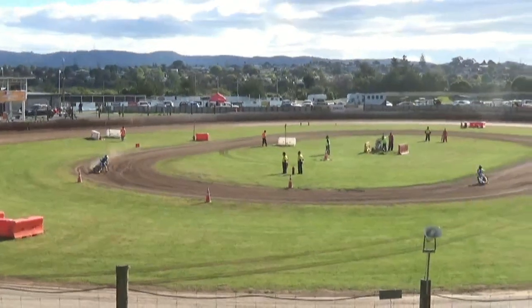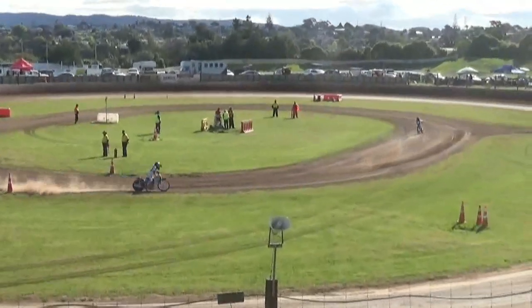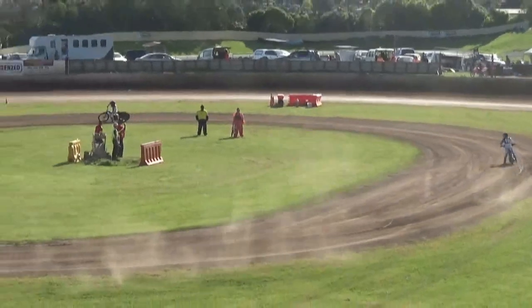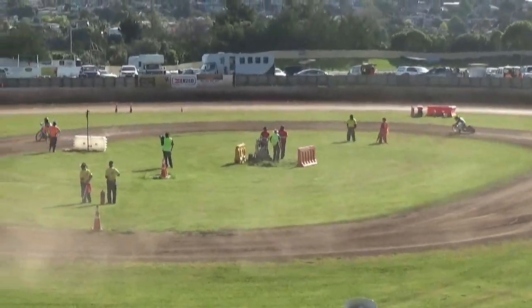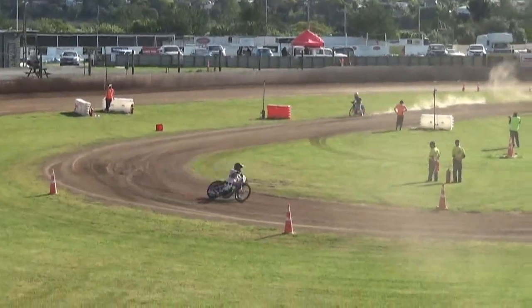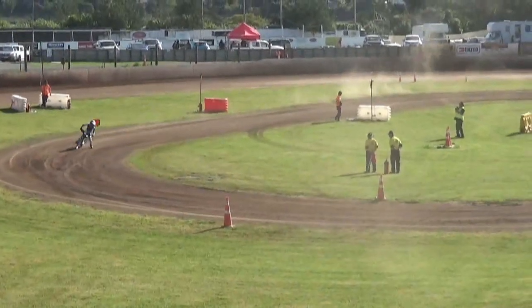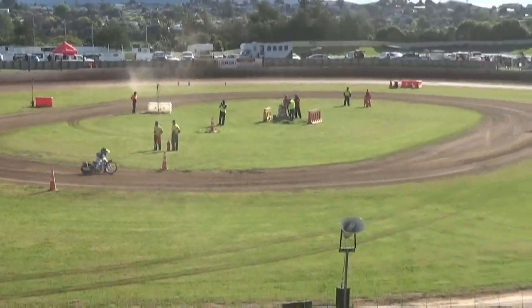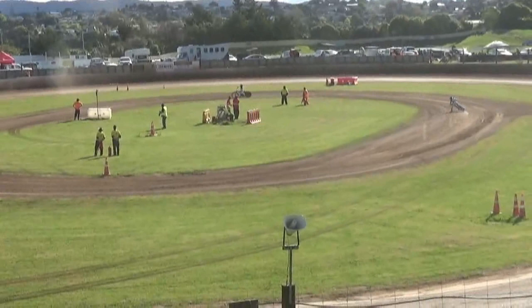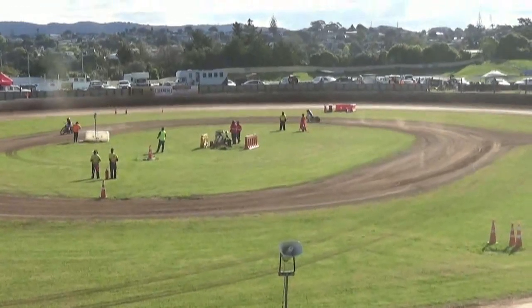They come back round now. Damien gets quite wide at the back there, giving it everything he can to try and pull him in. So the 95 of Caleb Joyce maintaining that lead. Over one lap, 3 more laps to go. Can he hold him out? Damien Dalziel giving it everything he can, trying to pull him in. He comes back around there, gets on the straight, gives it a handful down the straight.